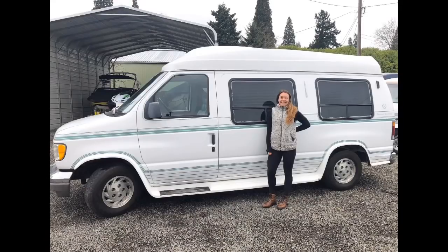So stay tuned. Here she is, guys, 92 Ford Econoline. Did a thing. I bought a van.